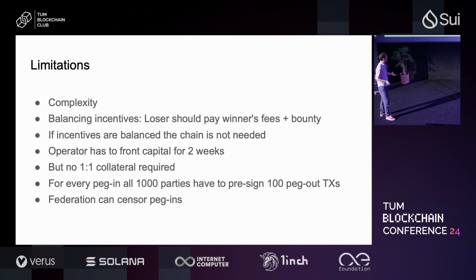However, if the incentives are balanced, the chain is not needed at all. All this stuff is not needed if the incentives are balanced, because then there is just no reason for anybody to lie, because they will lose too much money, and then they just won't do it. And we have observed this in other systems, I think Arbitrum or something. It just never happens that somebody makes an incorrect claim, because it's so expensive.